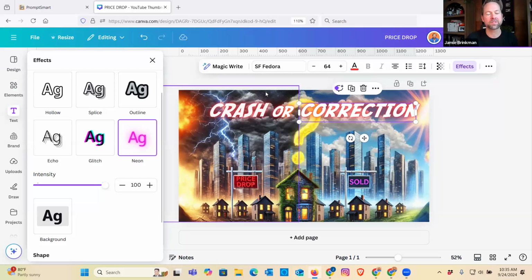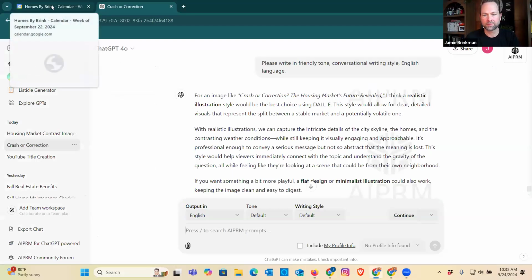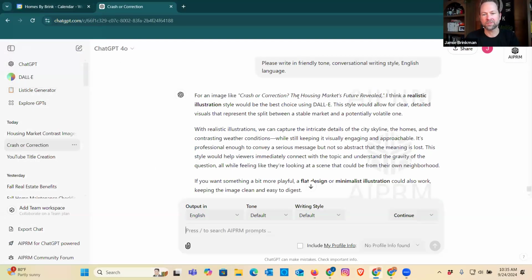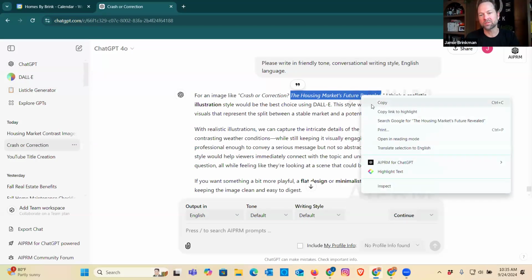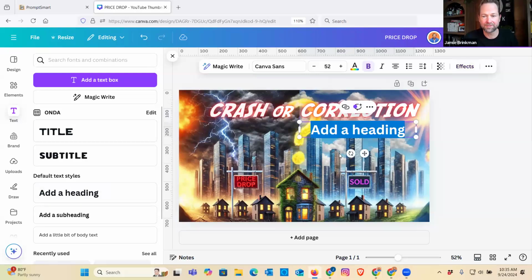Other title, what was the remaining title? The housing market's future revealed. Okay. So the second part's not as important. The big part of the title is conveying the image, and the second part I'm conveying just blah. I don't know how else to put that. Blah.